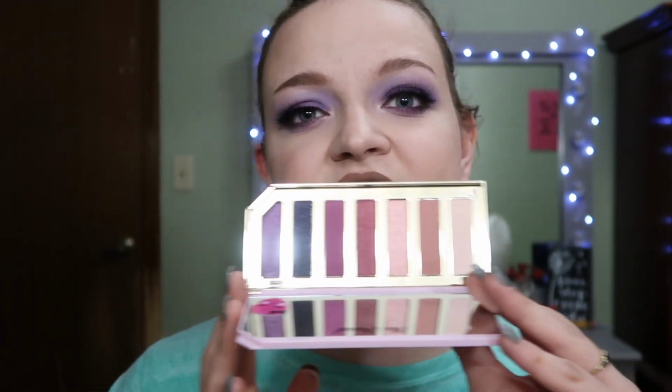I wanted to use it today, but I've tried so many Too Faced shadows that I just used Kylie because I hadn't tried anything by her, and I was like, no, you've tried Too Faced a billion times. Let's use something else. And this is so beautiful. I'm so excited to use it. I love Too Faced. They make amazing eyeshadows. They make amazing powders in general. I really like their powder products. And this has super cute packaging.